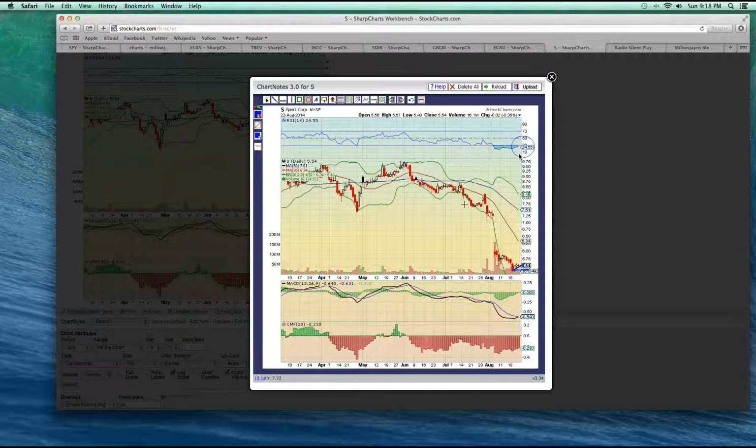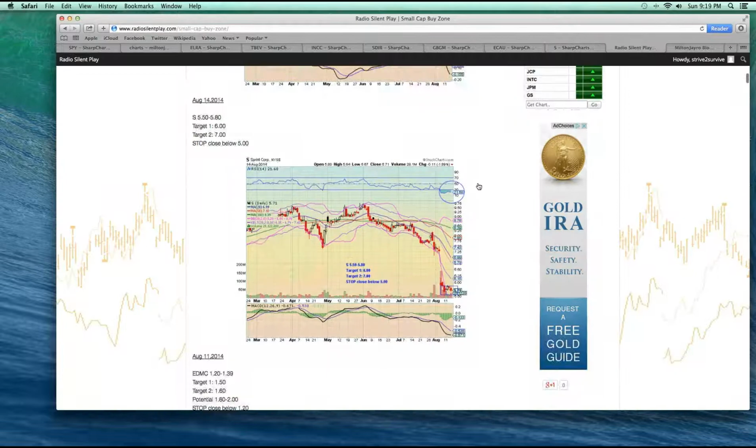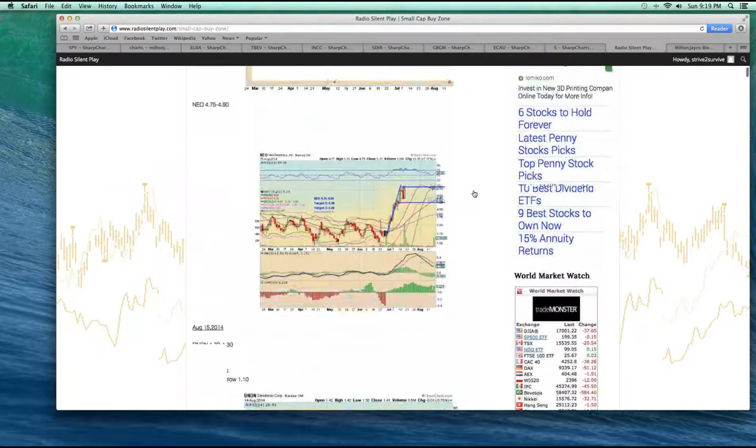All right, so traders who want to invest or go long on this stock, I think that $5.36 to $5.50 range is a good buy zone opportunity. Okay, that's for the small caps. I'm going to come back here. We're just going to go over a couple of other stocks.